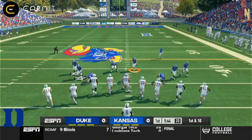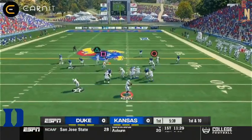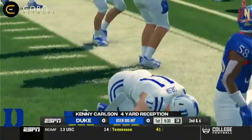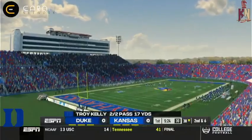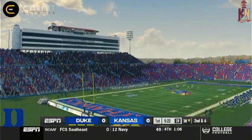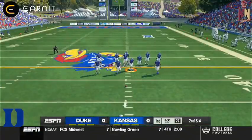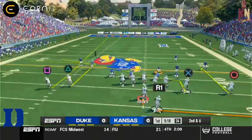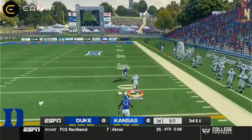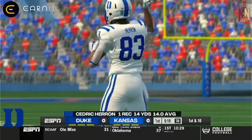From their own 34-yard line, first down. Pulls it in, and he's in the open field. And down he goes around the 38-yard line. That makes it second and six. From their own 38-yard line, second down. Gets it out quickly. And he's taken down right around the 48-yard line. First down.